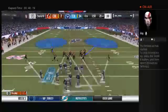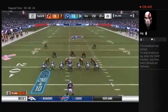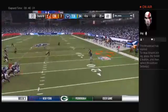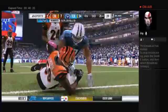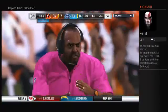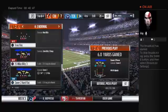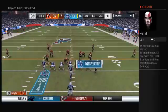So incomplete on first. Let's see what 2nd down has in store. Mariota here to throw. And Matthews has it right side. 6 yards is the pickup, and that'll lead to a 3rd down. And now the Bengal defense here calling a timeout. It's just their first. They've got 2 more to use here in the final stages. And now it's a 3rd-and-4 situation for the offense.